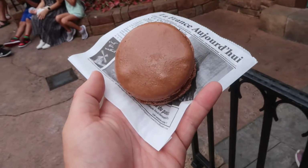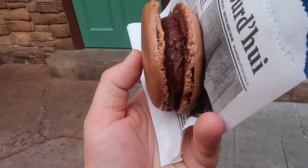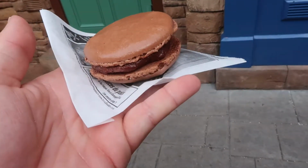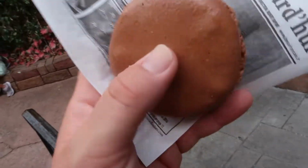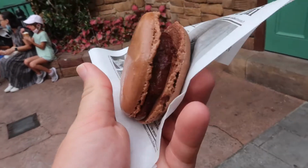Next I got the chocolate macaroon ice cream sandwich. It's chocolate ice cream in the middle with a chocolate macaroon cookie sandwiched around it. I had this before and I've shown you all my reaction, so I'm just gonna enjoy it, but I want to show you guys. It's about $7 here, and it is a very busy little shop, but it is very good.